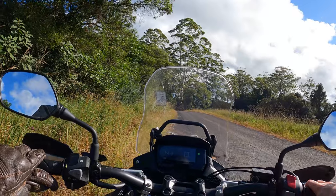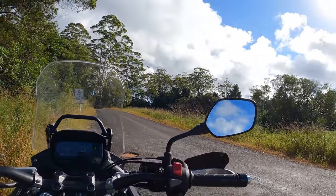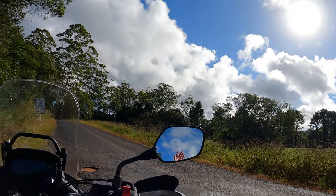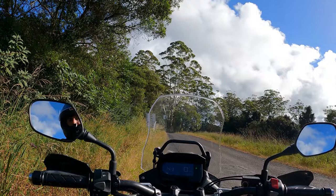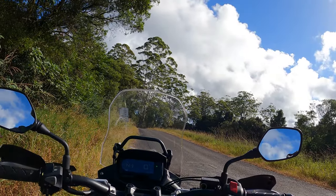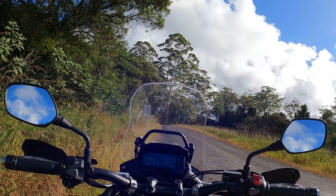So I've just pulled over up here, pretty much at the top of the plateau. Now, there's a crossroads, and I've just turned down to go towards Elands. If I kept going straight ahead, which is just to my right now, I would end up at Comboyne.